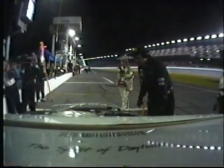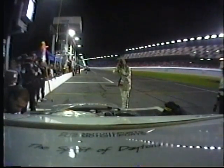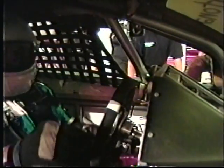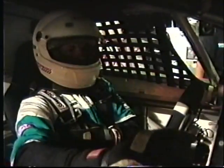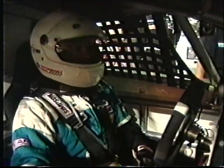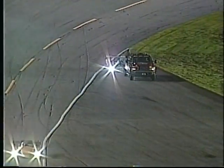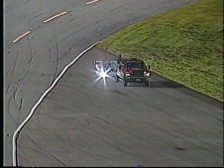That looks like the 20 car being towed in without a full course caution, which is great. Classic American hot rod. Chevy Camaro, 358 cubic inches, 12-to-1 compression. Coil over at the front, 3-link at the rear, 4-speed Jericho transmission. Right now, not working. Here comes the 20 car.